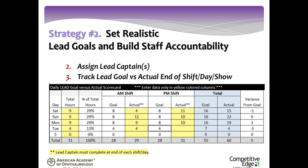And then what I like to use is a form that my lead captain has physically. If we're a medium or large booth and we've got a storage room, this will be posted on the wall inside, and my lead captains have to check in on this form. Notice how we've built it. It's got the days of the show, then the AM goal, the PM goal, then the actual, and at the end of the day, are we ahead or are we behind? It keeps us on track and keeps everybody focused.